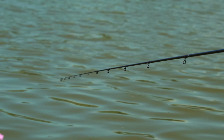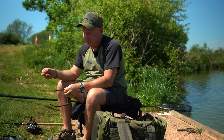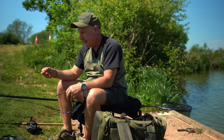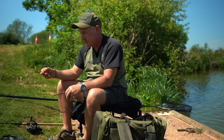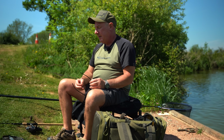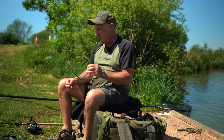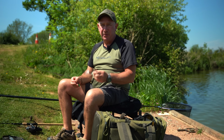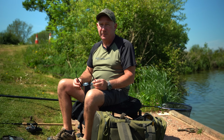Okay, so I'm going to set up how I'm fishing these floating or slow sinking feeders. They can be fished either floating or slow sinking. To be fair, they are a versatile piece of kit, and we'll talk about that a bit more actually once we get it set up. But just the basic setting up, I'm going to put my geeky glasses on because I can't see anything anymore.